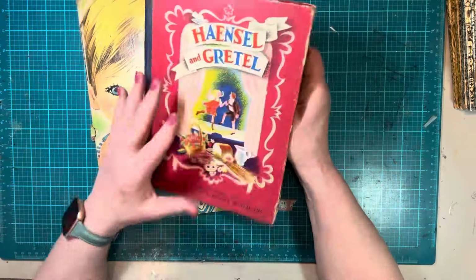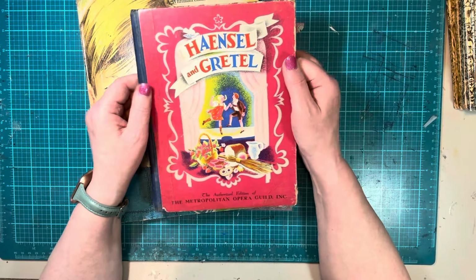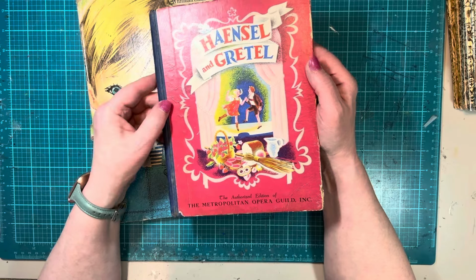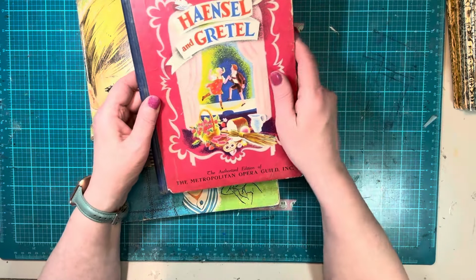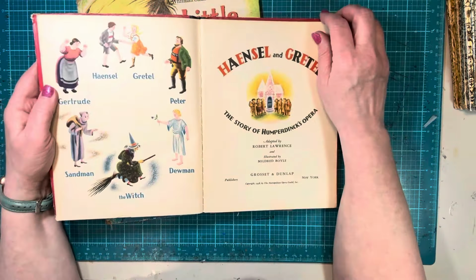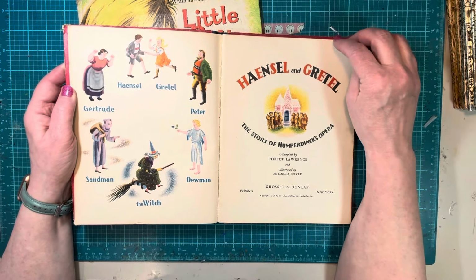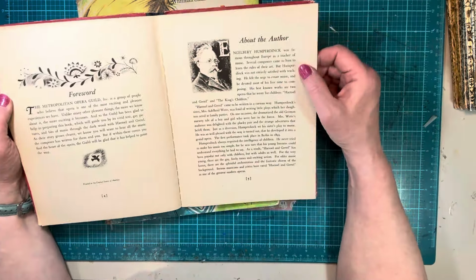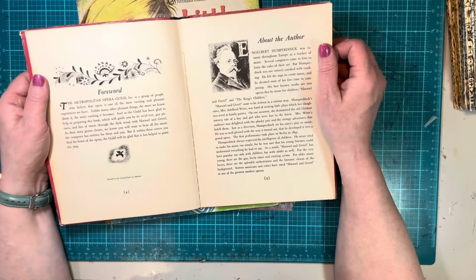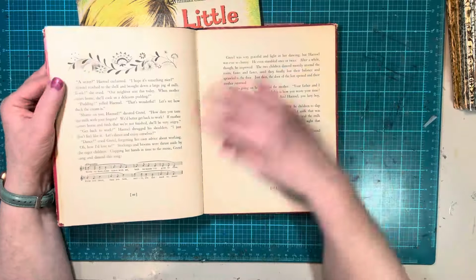It reminded me, the size and the style of the type of book it is, it reminded me of my Romney Gay nursery rhyme book that I made for myself. That's why I wanted to get this. So this is the opera, the story of Humperdinck's opera. Engelbert Humperdinck. So he was a famous operettist before the pop singer Engelbert Humperdinck. Don't know if you knew that.